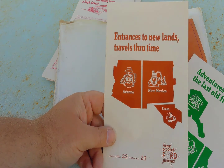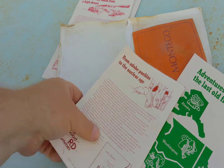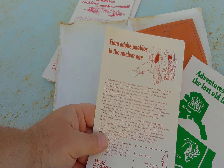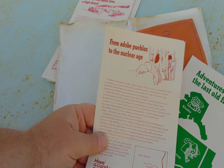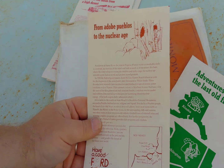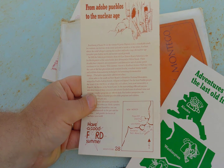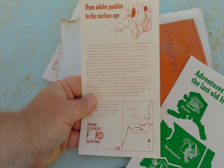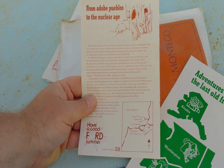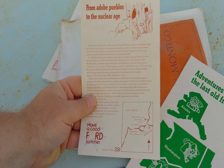Arizona, Mexico, and Texas. Adventures 22 through 28. I don't think I actually have all the ventures because I'm realizing this is quite a bit. From, I don't know how to pronounce it, from Adobe Pueblos to the nuclear age. Down over here we have New Mexico. Pardon me if I get these names butchered. Pueblo Cliff Dwellings, Los Alamos, and Bandelier National Monument.